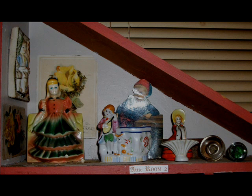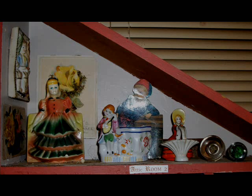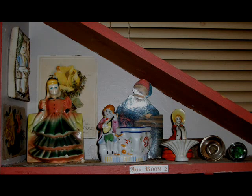Both of these units have 2 attic rooms apiece. This one is kind of cool. On the left wall is a bisque piece that was made in Japan. It's been made to look like it's framed, and it has depth, so it's an interesting 3-dimensional look. Below that and to the rear are 2 Victorian era business or advertising cards.